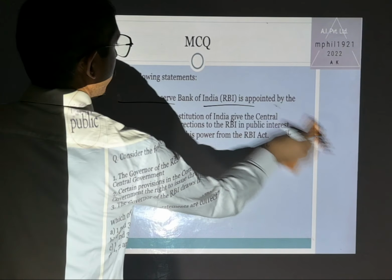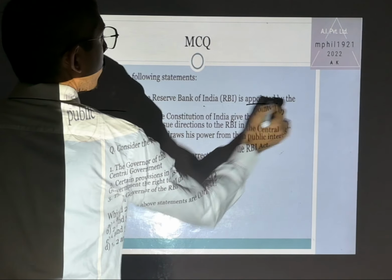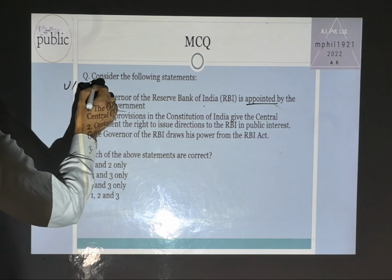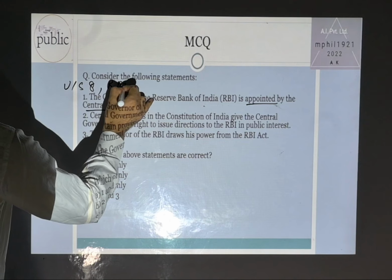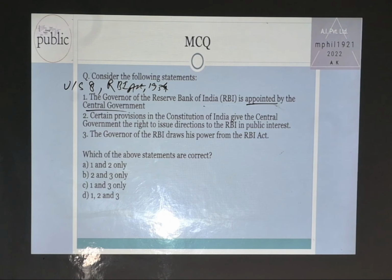16 prelims 2021. The question says the Governor of the Reserve Bank of India is appointed by the central government. Yes, appointed by whom? Central government. Under which section? Under section 8 of the RBI Act 1934. Certain provisions in the Constitution of India give the central government the right to issue directions to the RBI in public interest. Is it correct?